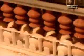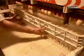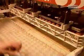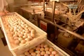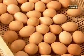Now a suction device transfers the eggs to hatching trays, 168 eggs per tray. Around 150 can be expected to hatch. The rest die in incubation or have physical defects.